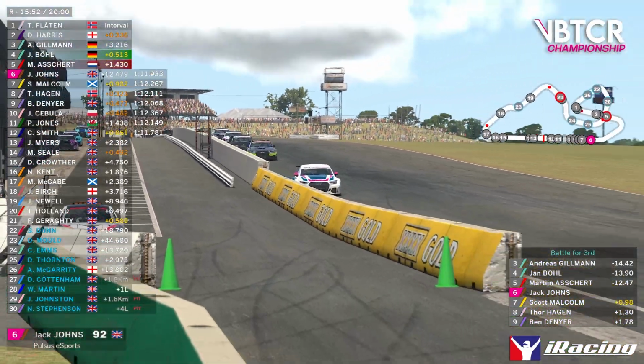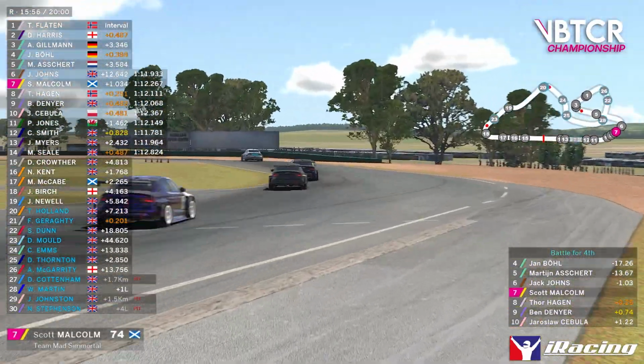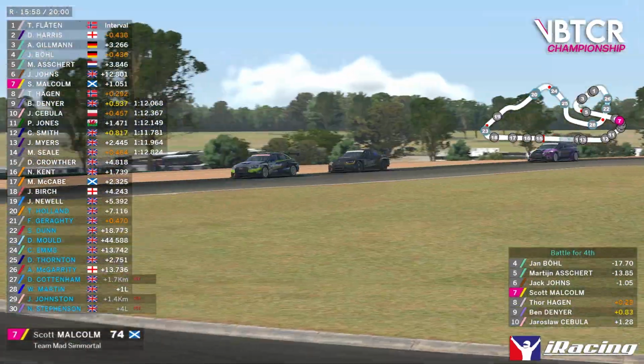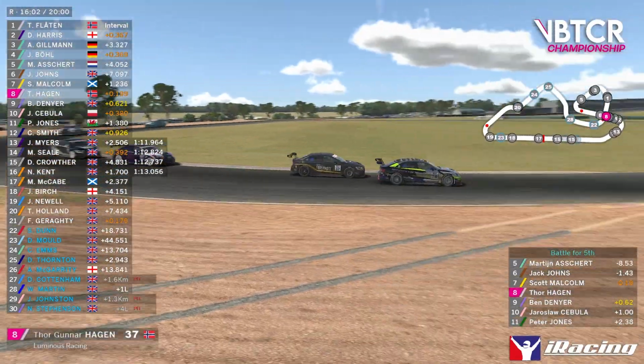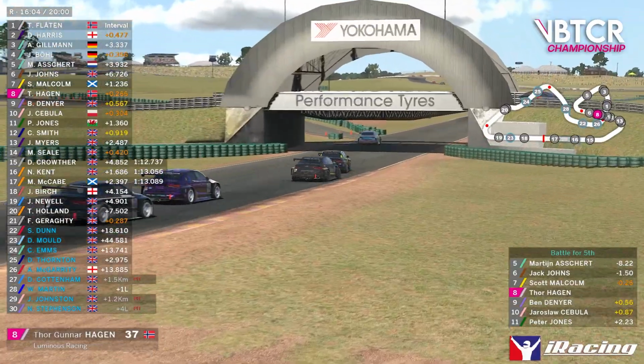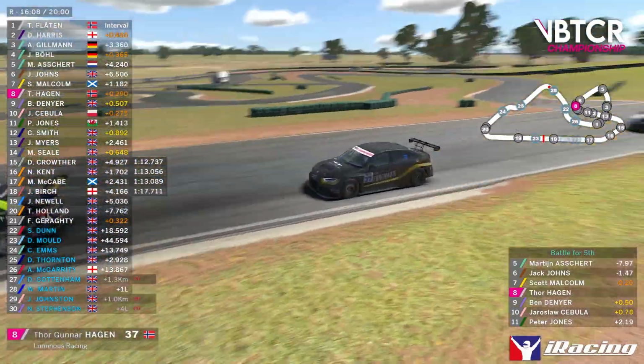Something's happened to his shirt. He's lost a couple of places behind Gilman and Ball, but sticking with Malcolm right now. As we see Hagen just trying to get the inside. Can this be the move? No. Not able to carry enough momentum through Coca-Cola.